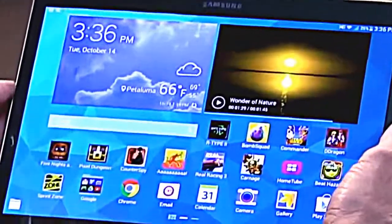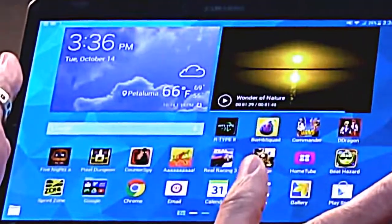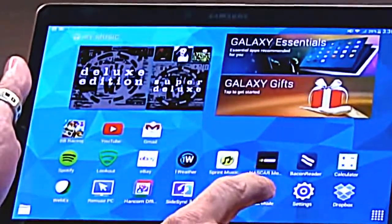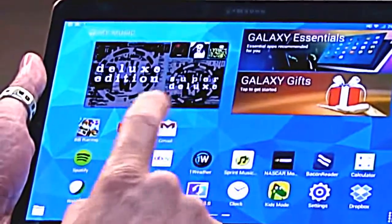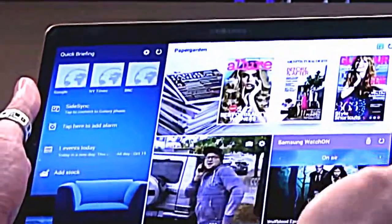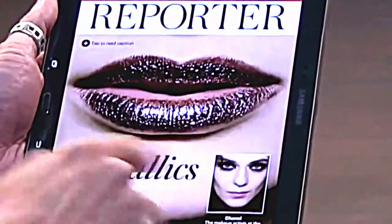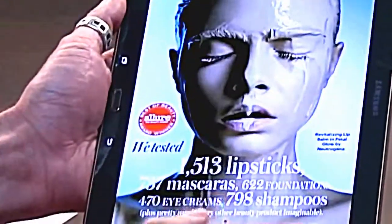So pros and cons. So let's see here. Oh, and by the way, before we get to the pros and cons, just real quick, this is Samsung TouchWiz, of course. TouchWiz, and some of the software features are great. It's got a kids mode, which was really cool, and my daughter actually kind of loved that. It has Paper Garden, which is Samsung's way of bringing magazines into the tablet experience, especially with this display. Boy, everything looks awesome. I could see reading a magazine like that.